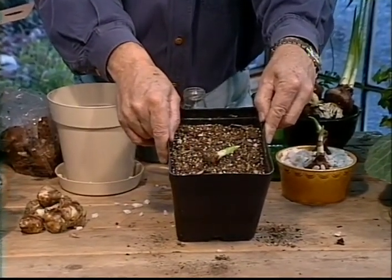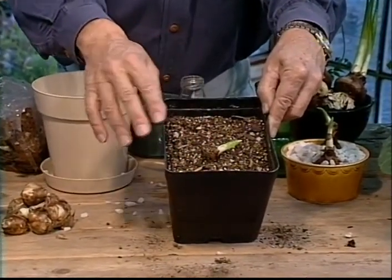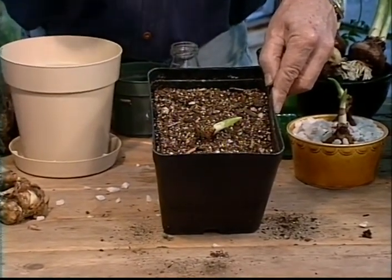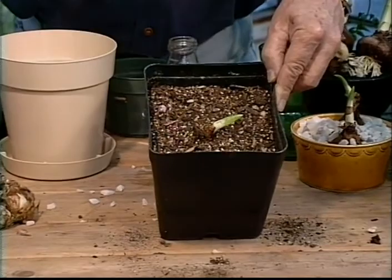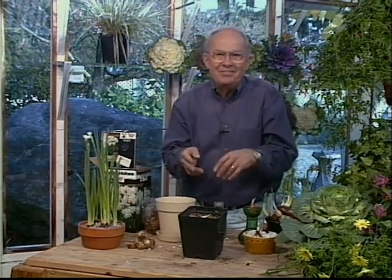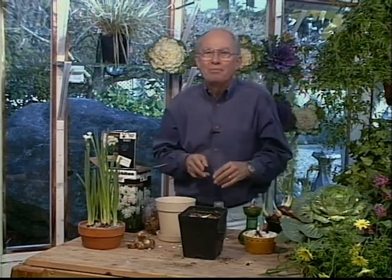And again, instead of 1, because I did this so quickly, I would do 3. If you can do any odd number, 3, 5, 7, that's the best way to go. But what a great way to provide some color in the home during the winter season, or to give as a holiday gift. And these are one of the best, the paper whites or Grand Soldier.